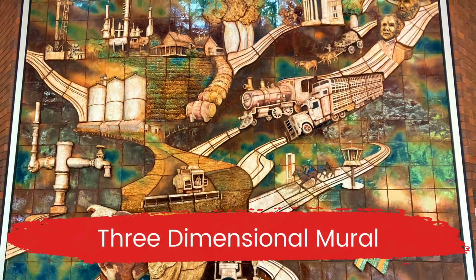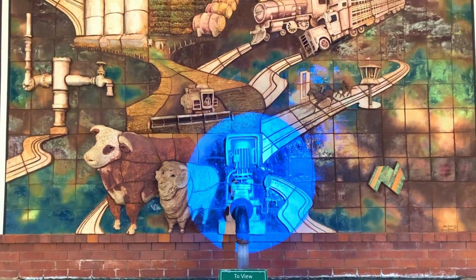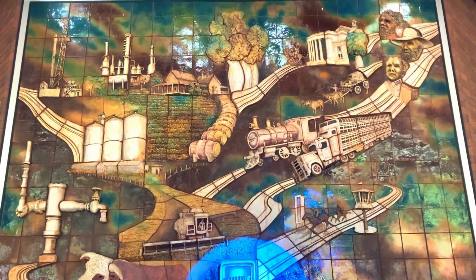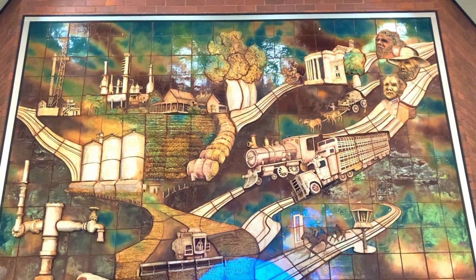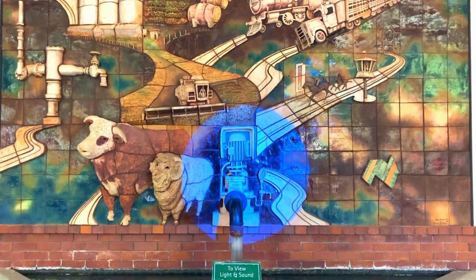Located in the Roma Cultural Centre is an 18 square metre three-dimensional mural created by John and Maureen Morrison. It comprises 17 local elements which depict the district's history and is enhanced by audio and moving lights.